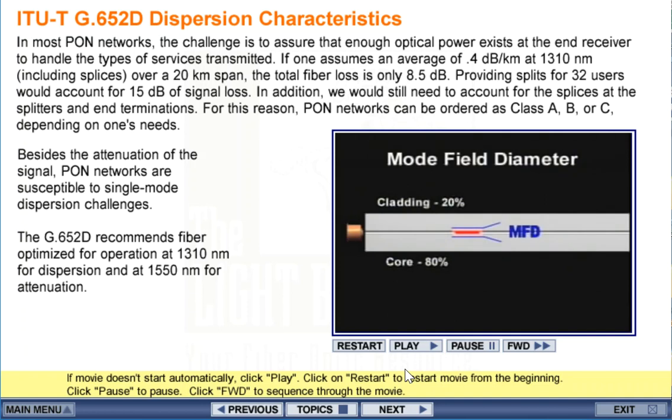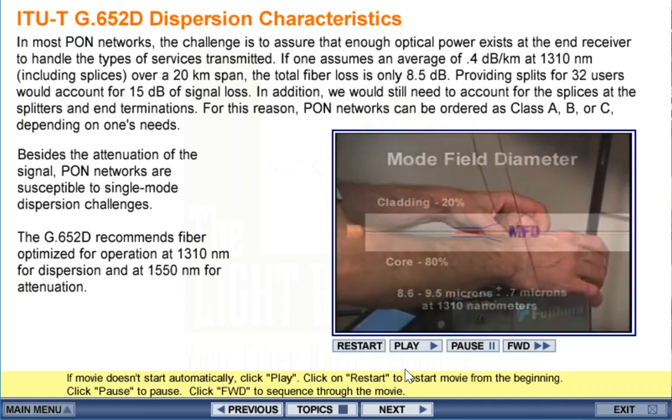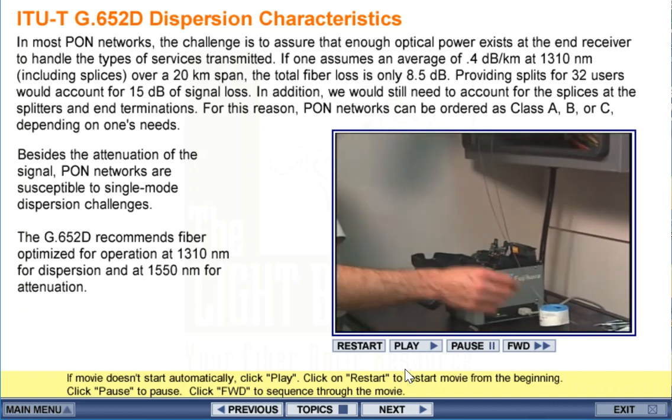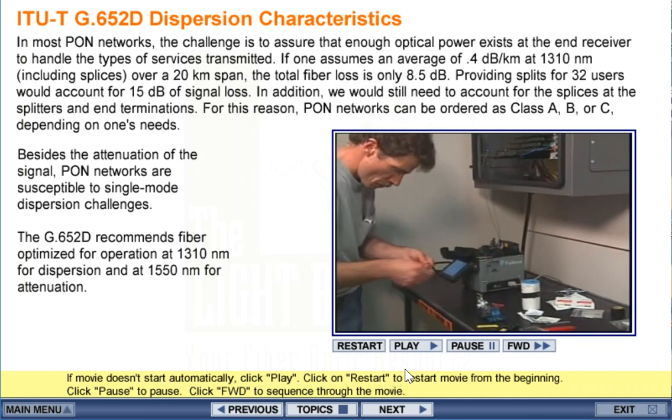Depending on the wavelength of operation, approximately 80% of the light travels within the core, while 20% travels in the surrounding cladding. The diameter of the light spot is called the mode field diameter. The mode field diameter for standard single-mode fibers is specified by the International Telecommunications Union, or ITU, and other standards bodies. Recommendation G.652 can have mode field diameters at a 1310 nanometer operating wavelength ranging from 8.6 to 9.5 microns with a plus or minus 0.7 micron tolerance. The larger the mode field diameter, the easier it becomes to splice and terminate, but the more sensitive the fiber is to bending losses.